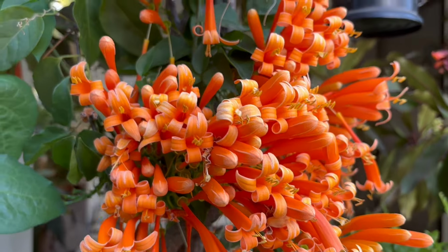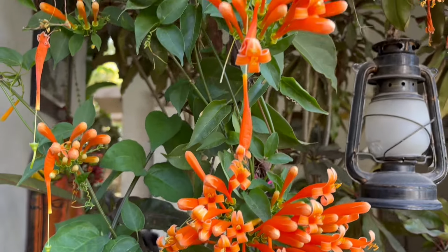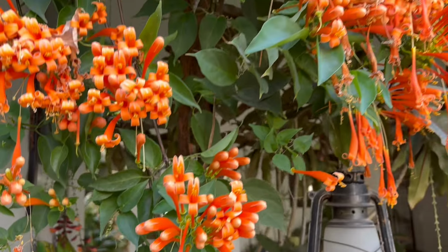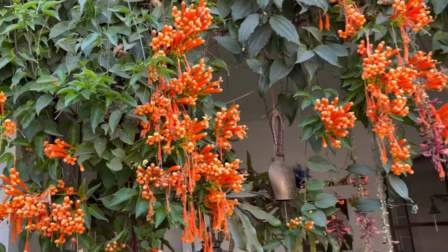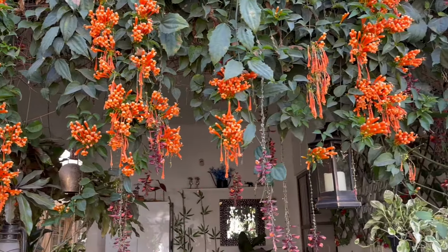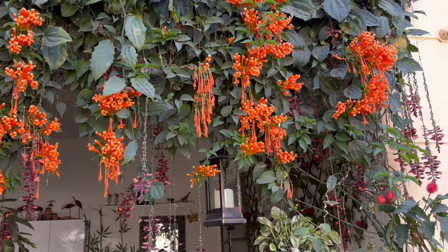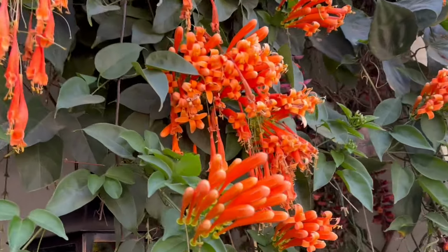So friends, this gorgeous flowering vine is flame vine, which is also known by several names like golden shower, firecracker, and Sankrant bale, and its scientific name is Pyrostegia venusta. It comes in orange color only and it's a flowering creeper, so it needs some support to climb and spread.